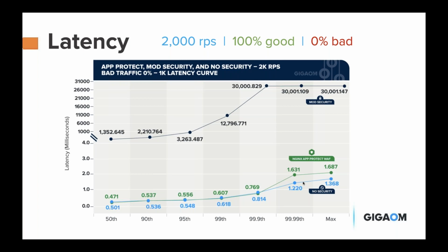That's pretty good. Now, ModSecurity, on the other hand, that's where we started to have some problems. First of all, at the 50th percentile, it was already over a second. And that's a problem. That's not what we wanted to see. And also at the top end, we had some that just never came back. We got a few errors. So this was not a 100% success rate on ModSec.